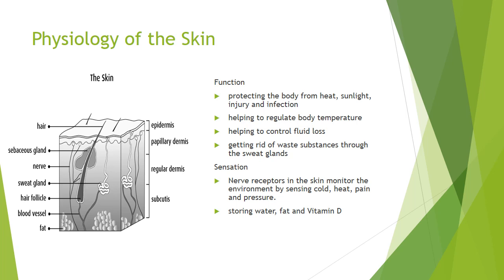With regards to function, the skin has many functions, including protecting the body from heat, sunlight, injury, and infection. It helps to regulate body temperature. The blood flow to the skin surface allows the heat to escape to the air and helps to maintain a constant body temperature. And then you have sweating, which allows the body to regulate its temperature. Sweating does not occur until the core body temperature is greater than 37 degrees Celsius.